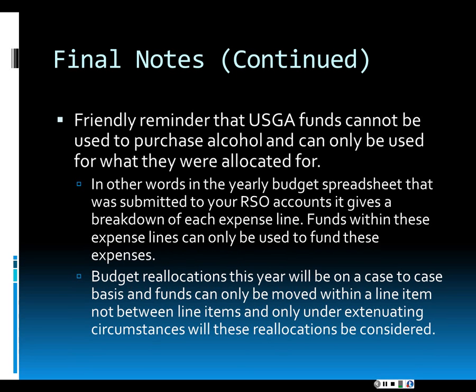So here's some more notes. Friendly reminder, USGA funds can't be used to purchase alcohol. They can only be used to purchase what they were allocated for. In terms of budget reallocations, if your organization wishes to reallocate their budget, they will be heard on a case-by-case basis, where funds can only be moved within a line expense item, but not between expense items. And only under extenuating circumstances would these reallocations be considered.